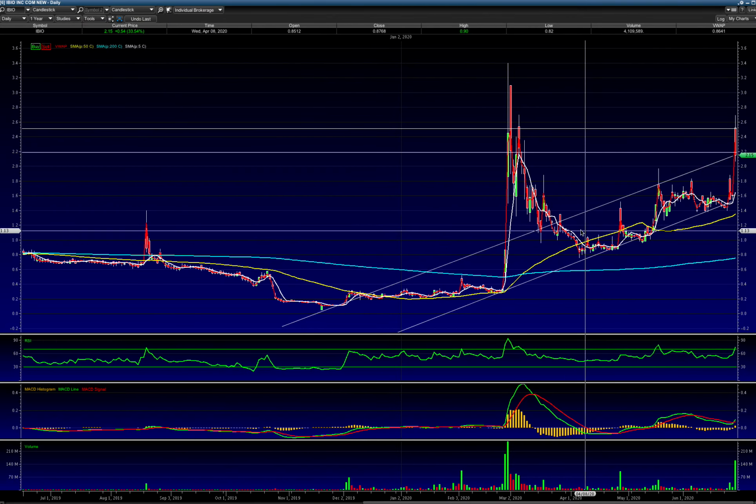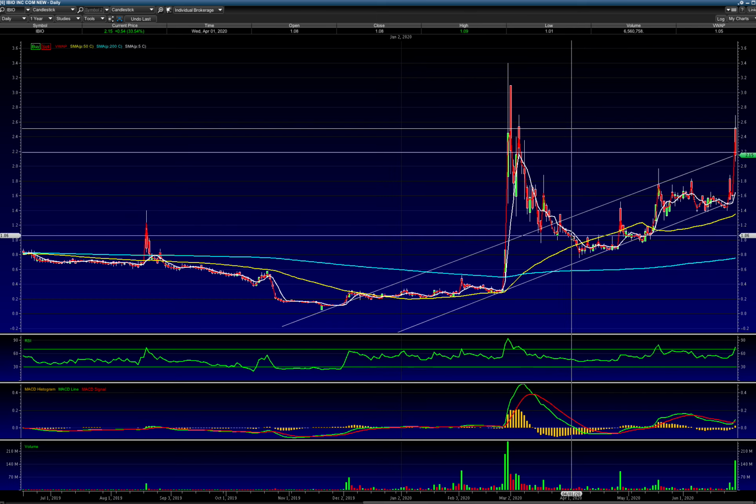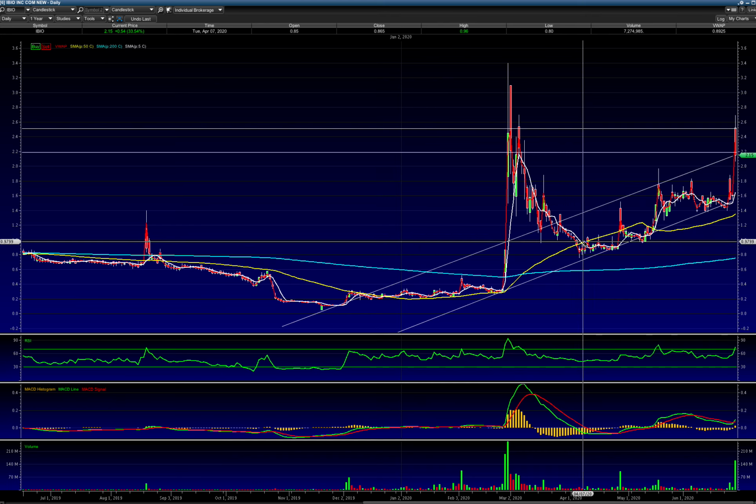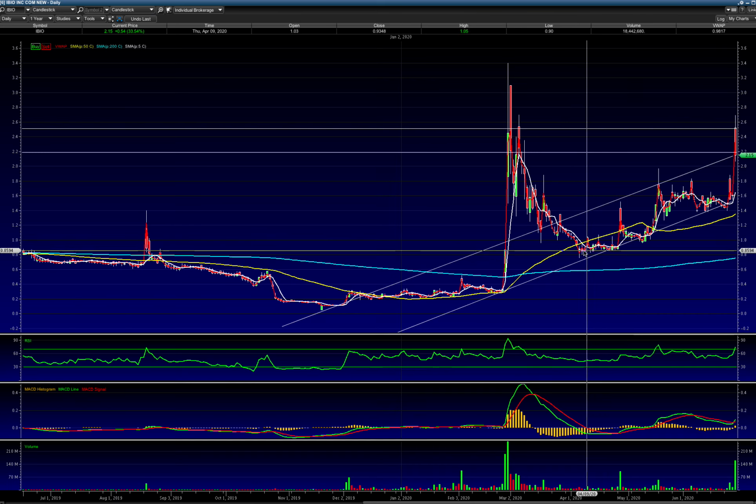And as we look back, March 30th, that was around right here. And see, as soon as it breaks that $1, look how it gets ugly. So you would have been stuck in here for a month or so while it just kind of slowly formed an uptrend from the bottom.